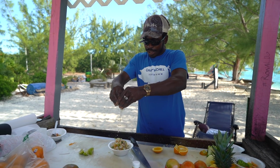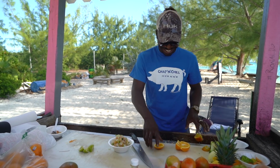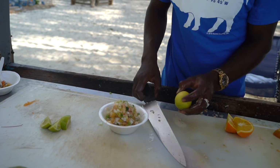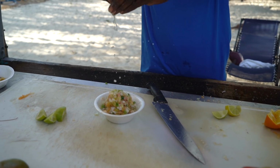So let's go ahead and squeeze. See how juicy that is? You see that? And now you got to put the lime, follow, and the orange.